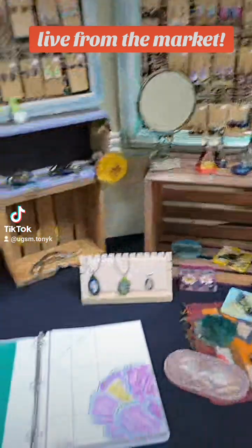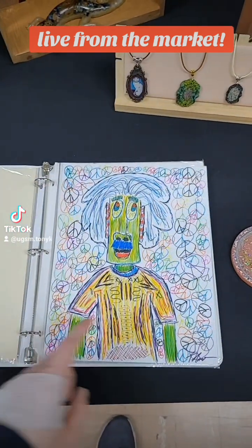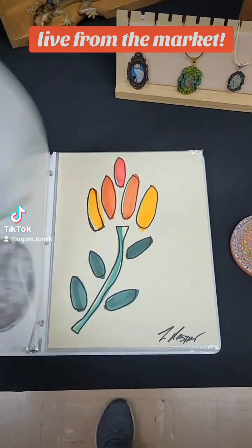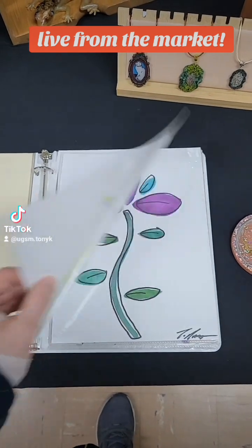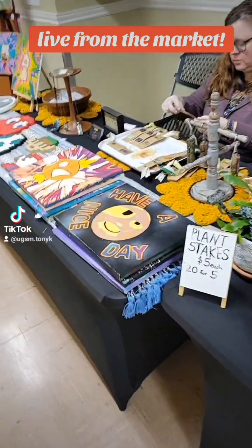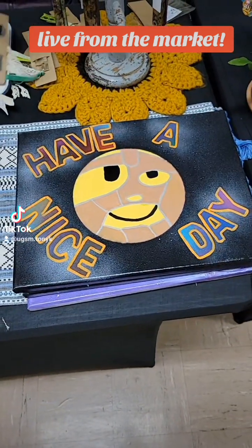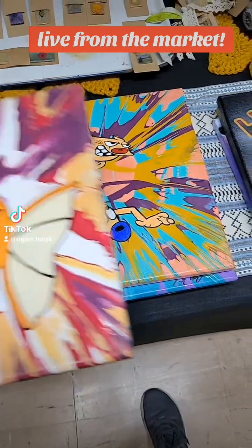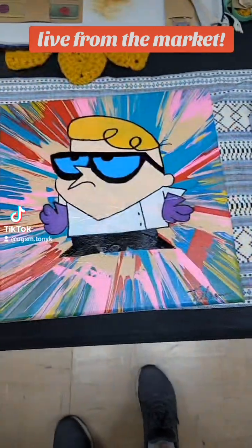All right. So yeah, this is the new art binder. Looks like just markers and drawings like that. It's interesting. Mick Foley, Have a Nice Day. Corp. Cat Dog. Bowser. Dexter.